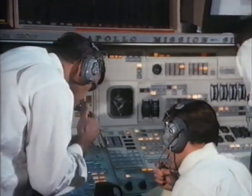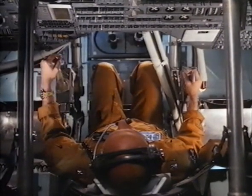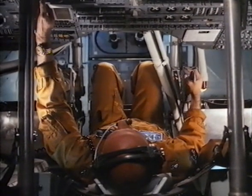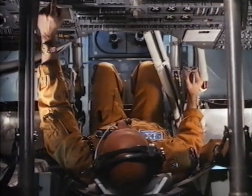Commander Stafford, we're going to try the maneuver another way. Null your roll needle and your pitch needle. Roger. Nulling the roll needle and the pitch needle.